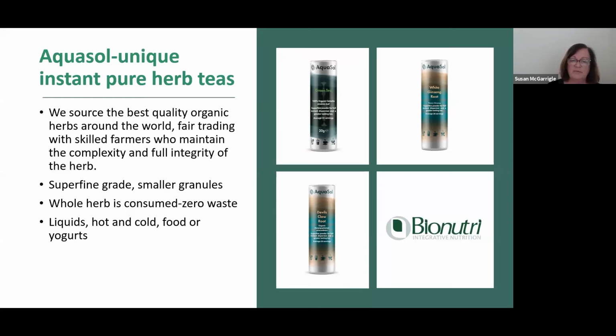And we source the best quality organic herbs around the world, fair trading with skilled farmers who maintain the complexity and full integrity of the herb. Super fine grain, tiniest granules. When you have tea in a tea bag, you throw most of the herb away, not with this. They're not concentrated, it's the whole herb. You're getting all the nutrition because it's in super fine grain. So zero waste, put into yogurts, liquids, hot, cold, food, whatever you want.